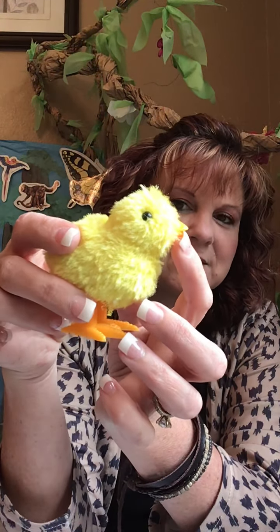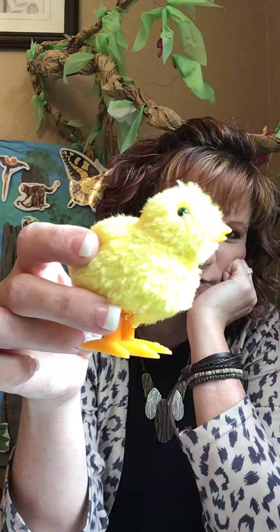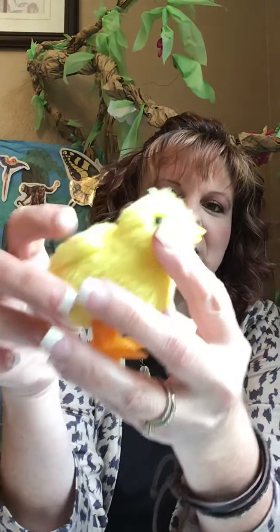He doesn't need a very sharp beak, but he does need one to get into little places, maybe to get an ant or to get a worm out of the dirt. So his beak is made for his diet. Now, he doesn't live in the rainforest, so he's not the bird that we're talking about today. He's a little chick, like a chicken. He doesn't live in the rainforest. But we are going to talk about a bird that lives in the rainforest.